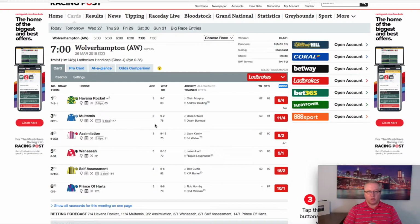Obviously can't do it each way, so it's just going to be on the nose, and let's hope we get this price of 11.4. But the danger is going to be Havana Rock, absolutely. I wouldn't rule this boy out of it. Assimilation. Yeah, Multamas for me, 7 o'clock, Wolverhampton tomorrow night.